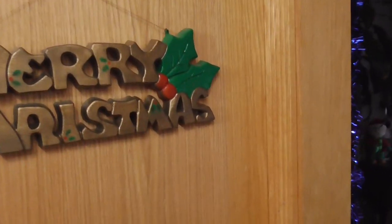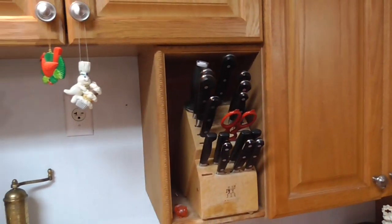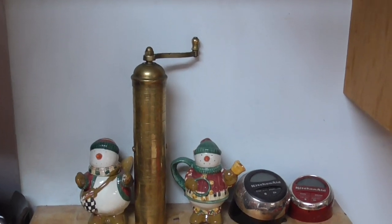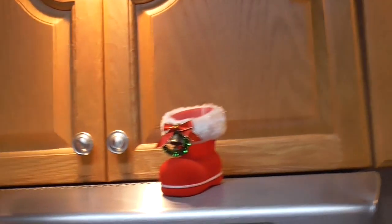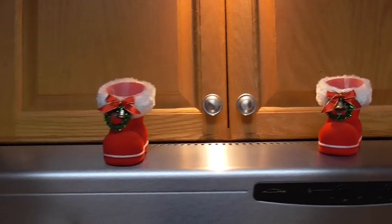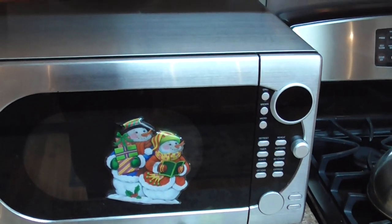There's another plate that hangs underneath that, but it's not hung up. A couple of Santas there, or snowman rather. A couple of Christmas chews. Then one on the microwave. It's peeling off. Some garland here around the pantry. That's old too. That's back from the 60s, 70s.